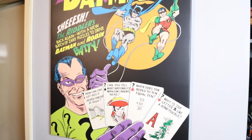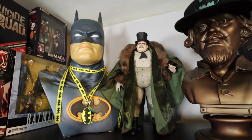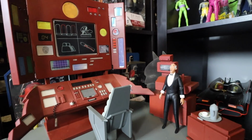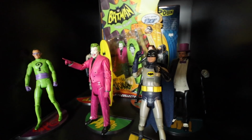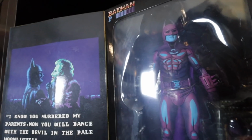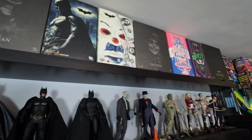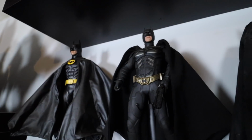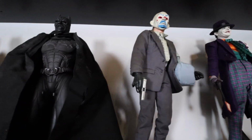But do you collect everything Batman, or are there some phases or collectibles that you really focus on? Mostly the animated series I focus on, and the 66 line. And I got some of the games I like, and the movies. So what kind of statues are these over here? Those are Hot Toys from the movies, from Batman, the whole lot.